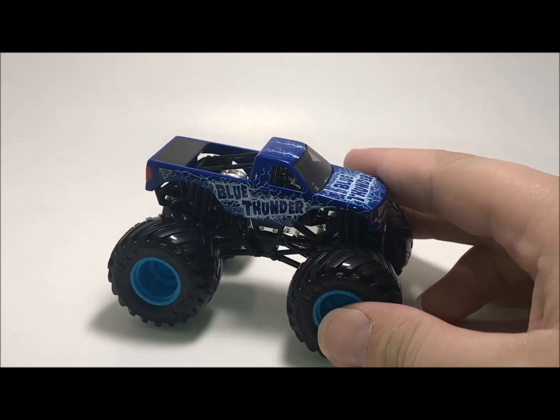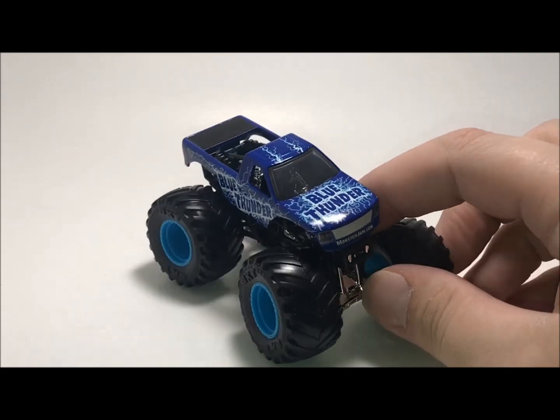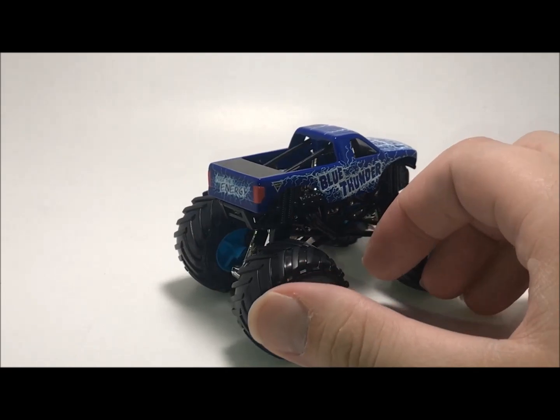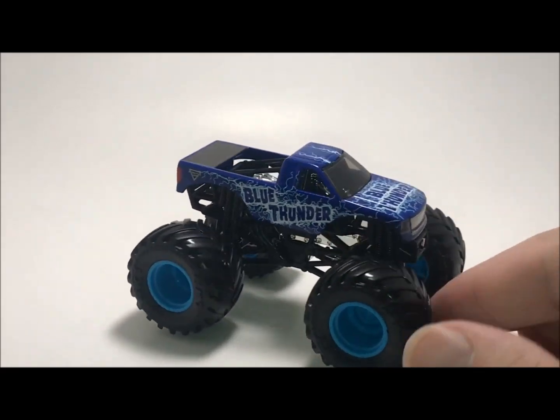But once again, just like with probably Gravedigger and El Toro, there's just so many Blue Thunders this year that, I don't know, I feel like they could have used different trucks, like King Crunch. Some trucks we only saw once this year. I don't know. So, yeah, sadly, Blue Thunder near the bottom half of this list.